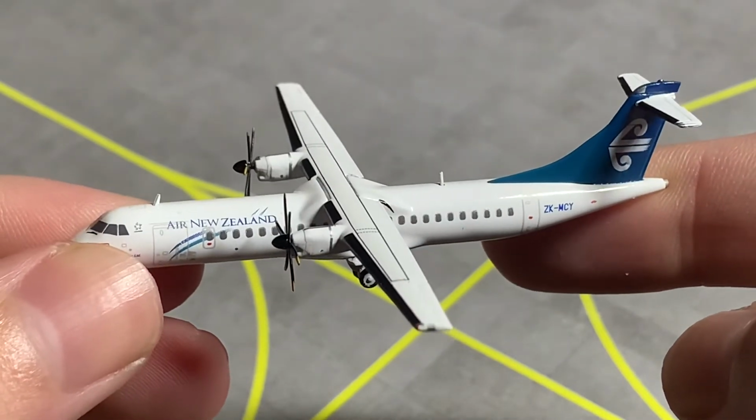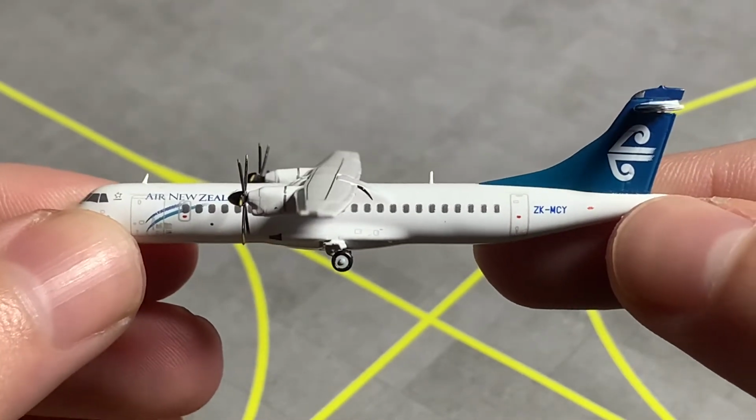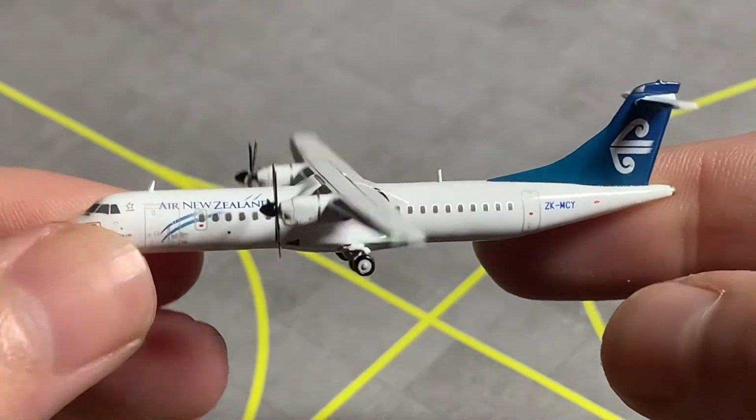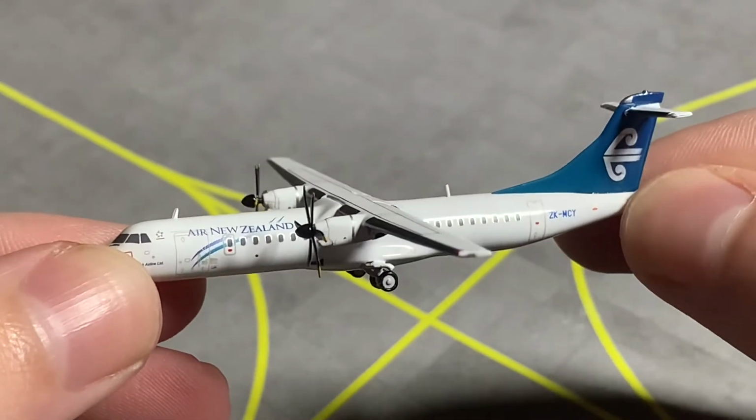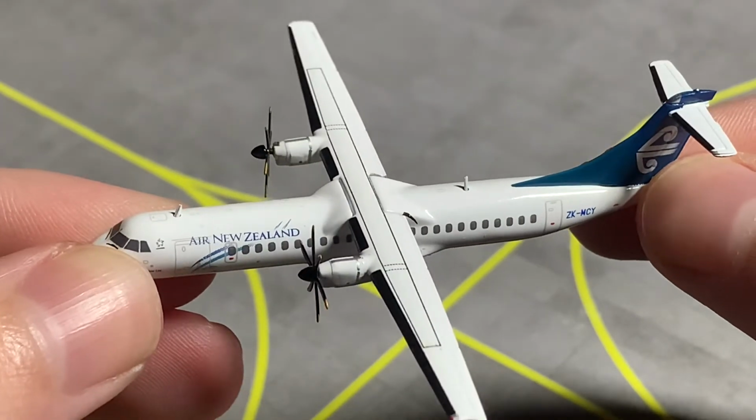Of course, I am needing some Air New Zealand regional aircraft, including the Q300s. So it would be nice to see if they come out with some Q300s in 1 to 400 scale. It would be very, very nice indeed.